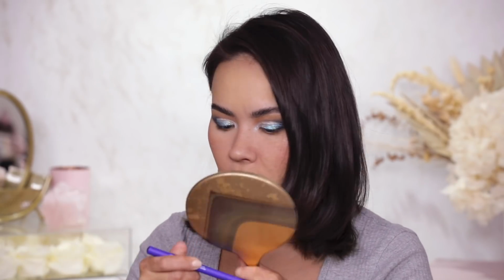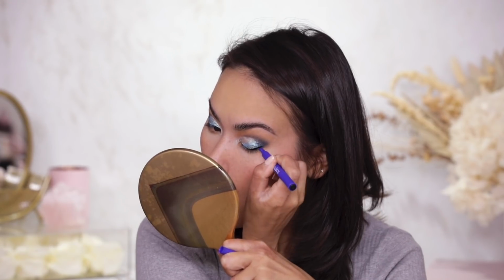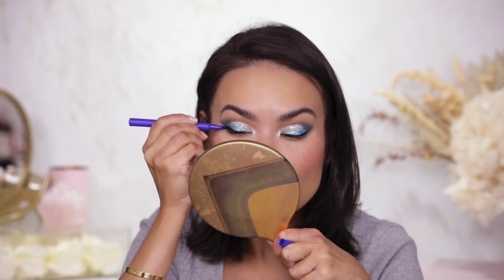I'm gonna grab a black liquid liner. Ironically, it's also from TRESLUCE, and it's not waterproof, so I am not super in love with this formula, but it's what I have handy, so that is what I'm gonna use. I'm gonna etch out a wing, like that. And then I'm gonna etch out another wing.